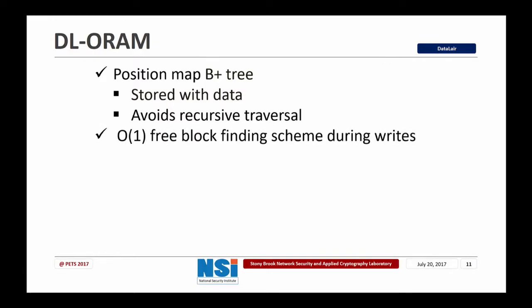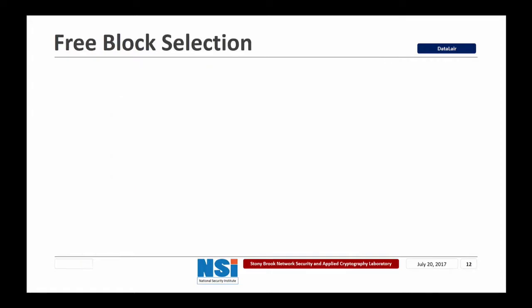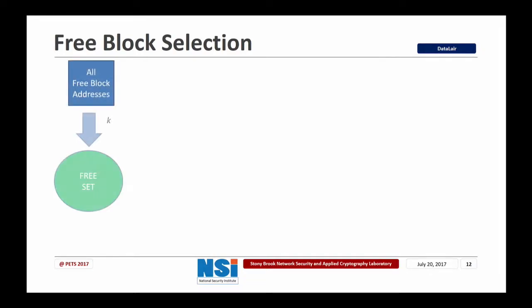Second, and more importantly, DL-ORAM uses a free block finding scheme that allows you to find random free blocks for writing data with constant disk access complexity. We achieve this using an oblivious data structure to store block addresses of free blocks, and this gives us an overall complexity of order log n versus order log square n, which was the state of the art. So I'll discuss how the free block selection works, and I'll refer to the paper for details on the position map. Our free block selection protocol is actually pretty simple.